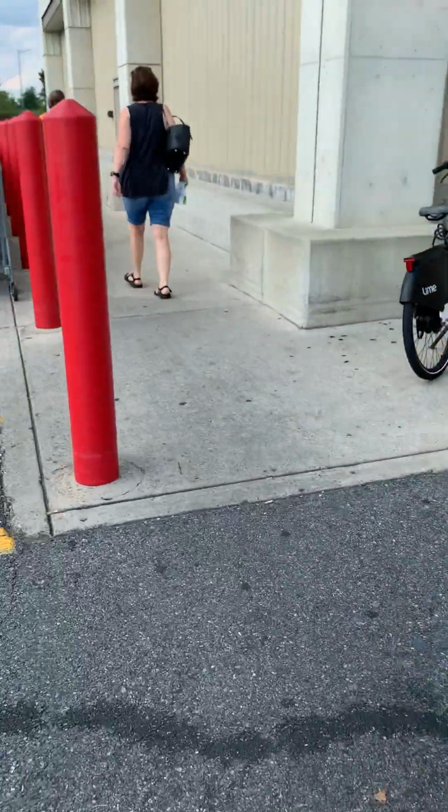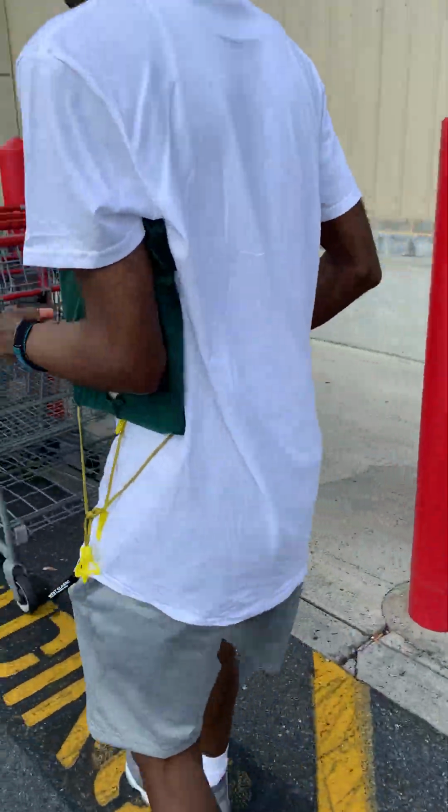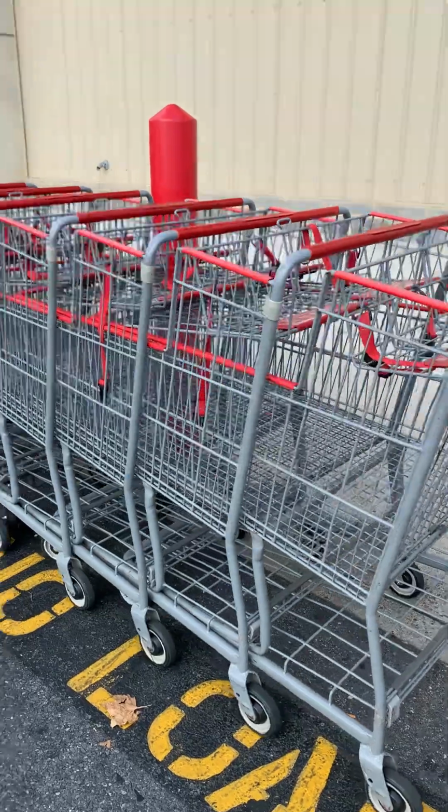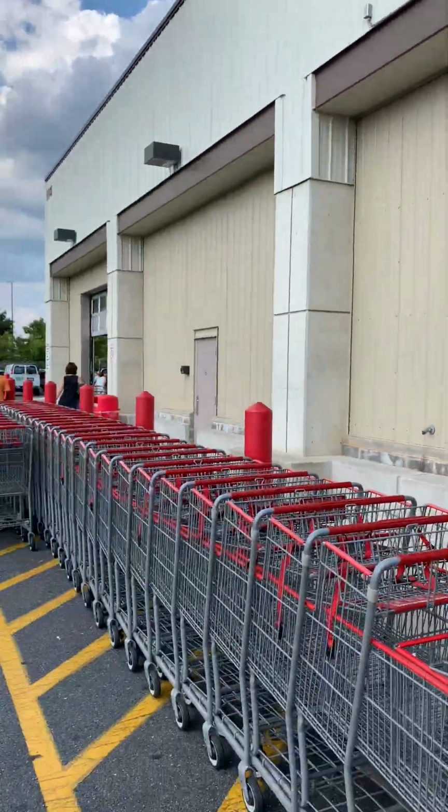Okay, let's get a cart right here. Here's your cart. See all the carts right there. A lot of Costco right here.